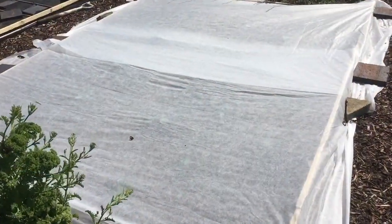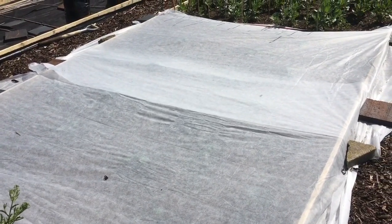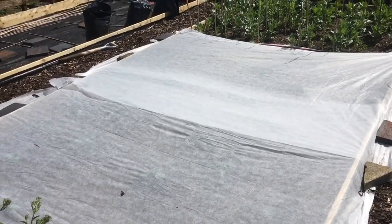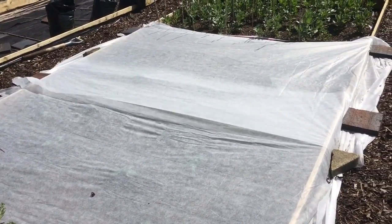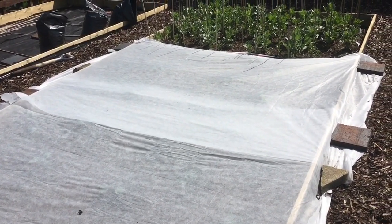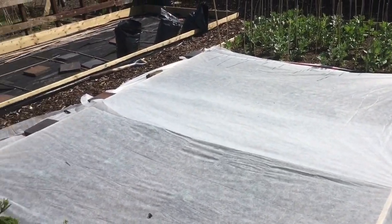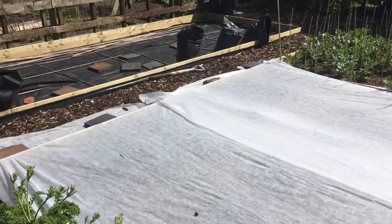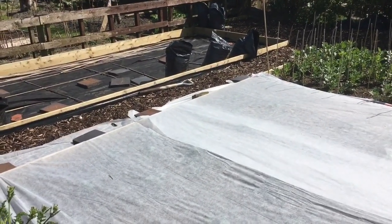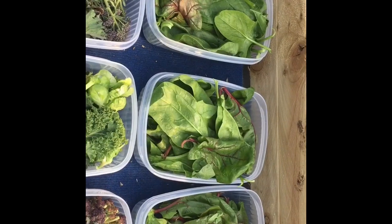So I've just popped some brassicas in here, so 2 rows of colettes, and then in the centres of those I've put calabrese and graffiti cauliflowers, and then down the other side 2 rows of summer purple, a bit more calabrese and a bit more cauliflower. So that's not the best planting plan I've ever done.